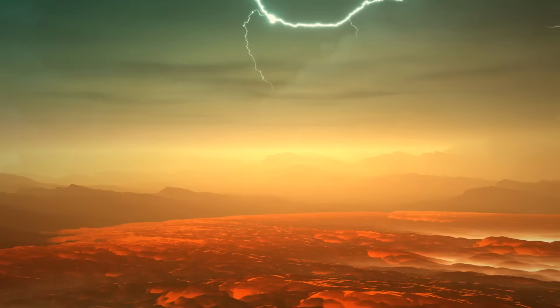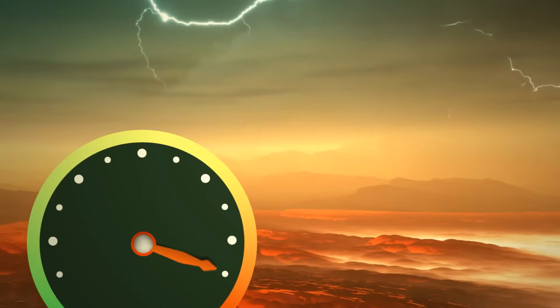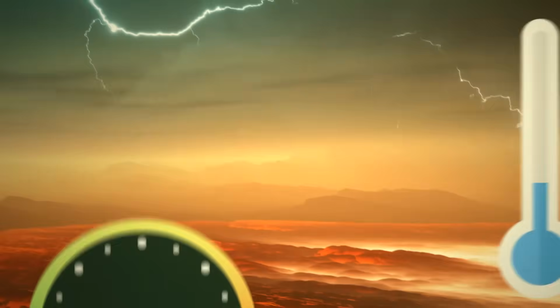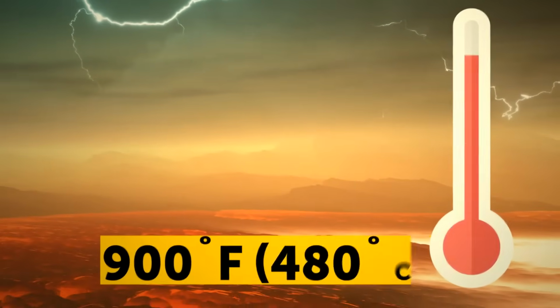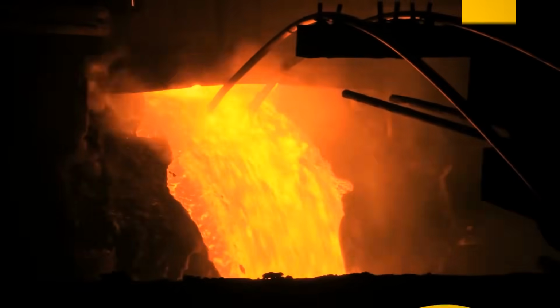Its surface is incredibly dry, with no liquid water, and the pressure 90 times greater than that on Earth's surface. The temperatures there reach almost 900 degrees, hot enough to melt certain metals. So that's a no?